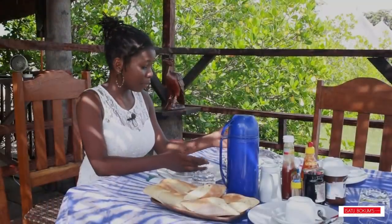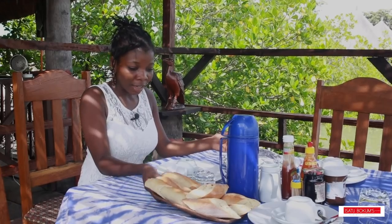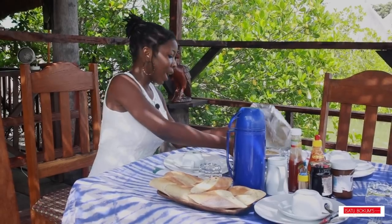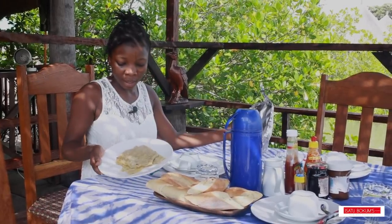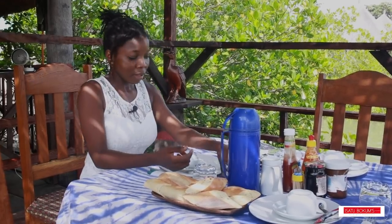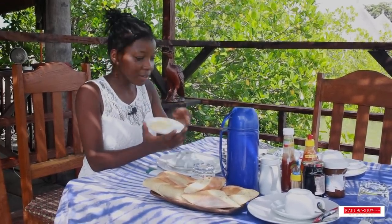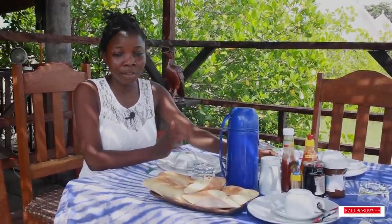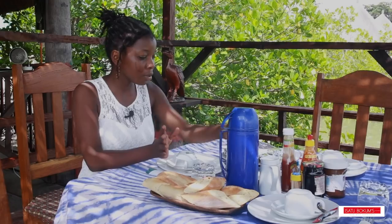Right on the table there are different things, and you see that's some bread for me, and you have fried eggs here on both sides, of course. Then there is a little bit of butter here, and you have mayonnaise. That is if you just want to have bread and mayonnaise, or bread and butter.